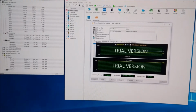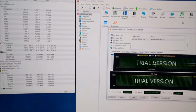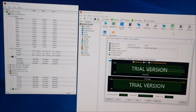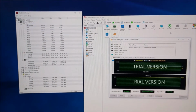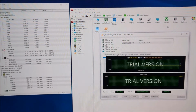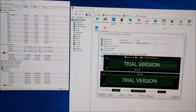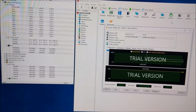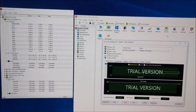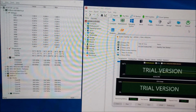I managed to overclock the Ryzen 1600 to 3.9 gigahertz. Unfortunately, I couldn't get 4 gigahertz to be stable whatsoever. No matter what I do, even increasing the voltage to 1.4 volts, it's not stable at all. It boots into Windows, but any stress test just crashes right away. So I backed it down to 3.9 gigahertz at 1.36 volts, and it's running pretty stable.